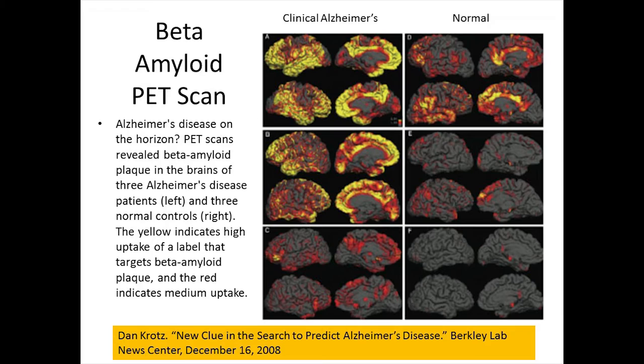Recently, the beta amyloid PET scan was developed. Previously, a person could only be confirmed as having Alzheimer's by autopsy. And so this shows accumulation of beta amyloid in the brain. The yellow and red areas are where beta amyloid uptake is occurring.